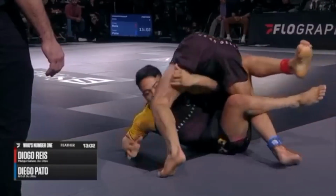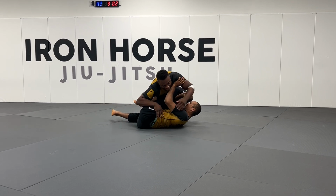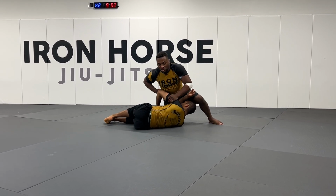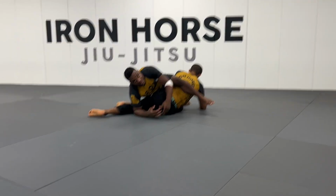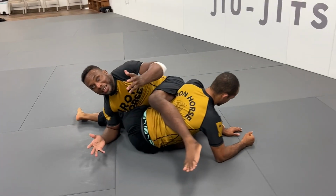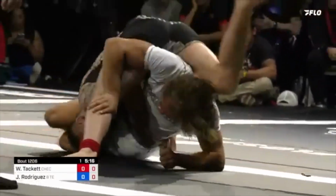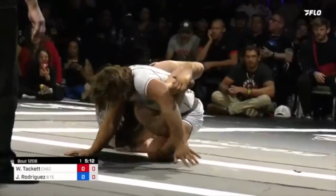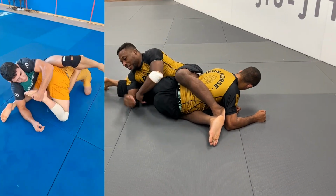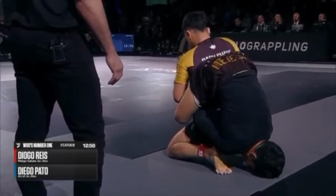To get his vengeance. Look at that back. Yeah. Sometimes Pato starts to pass, and he's been working it more so now. He'll just let the guy start to turn and get into these weird positions. I just call it topside leg entanglements. You'll see guys like William Tackett, they'll get in these positions. Tariq has been working this stuff. So Pato will start looking for the legs. Back attack, the back take there, very unorthodox.